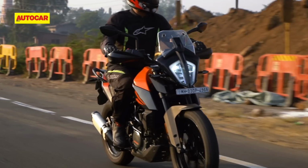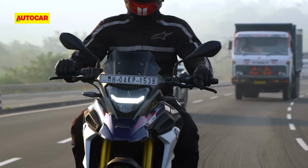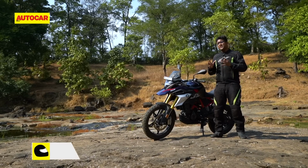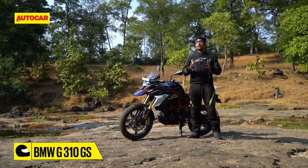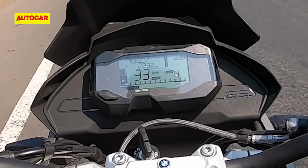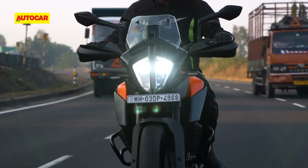Speaking of vibrations, this was one of the biggest issues that plagued the BS4 BMW G310 GS. But thankfully, it is far improved with the BS6 motorcycle. With the BS6 update, this engine has become a lot more refined compared to the BS4 motor. Also, when it comes to low-speed tractability, this engine is far better than the KTM's engine. This allows you to poodle around at lower speeds in higher gears. Try doing that on the KTM and it becomes grumpy.